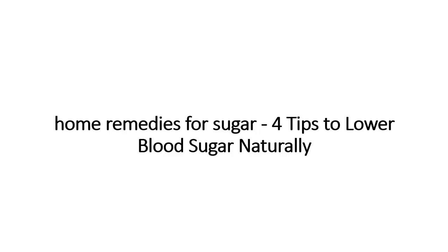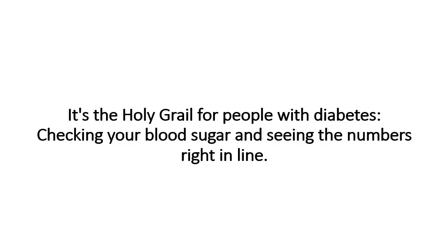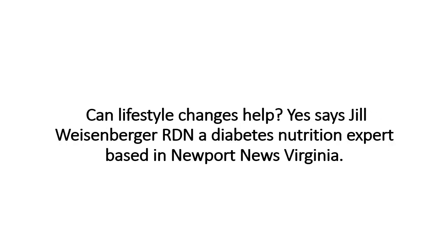Home remedies for sugar: tips to lower blood sugar naturally. Experts agree that individuals living with type 2 diabetes can improve their symptoms with a few simple lifestyle tweaks. It's the holy grail for people with diabetes: checking your blood sugar and seeing the numbers right in line. Can lifestyle changes help? Yes, says Jill Weisenberger, RDN, a diabetes nutrition expert based in Newport News, Virginia.